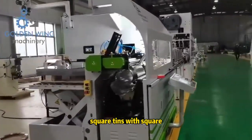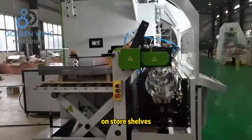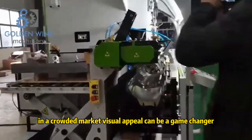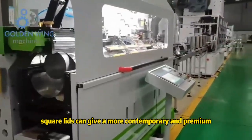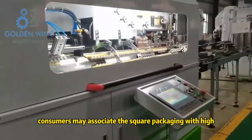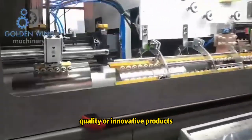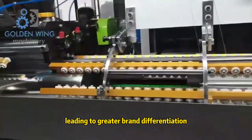3. Distinctive and modern aesthetic. Square tins with square EOE lids offer a unique and modern aesthetic that sets products apart on store shelves. In a crowded market, visual appeal can be a game changer, and square lids can give a more contemporary and premium feel to the product. Consumers may associate the square packaging with high-quality or innovative products, leading to greater brand differentiation.